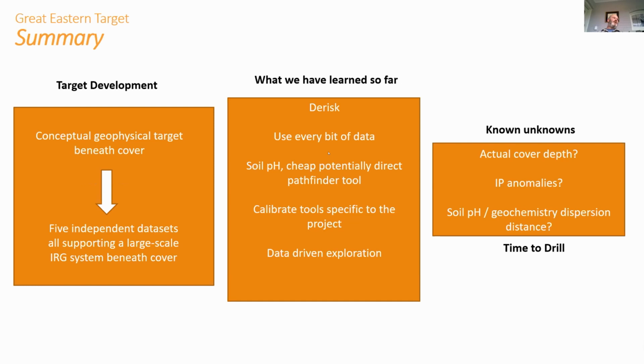And it's given us a fantastic data tool. You know, it's to add to the geochemistry. We were able to calibrate quite a few of the tools which were specific to this project, and then roll them out on a bigger scale. And the key ones for us were the geophysical tools, which we could then go and apply over big swathes of the project. And the other thing that we've done is we've been fairly unemotional. The whole thing's been data driven.